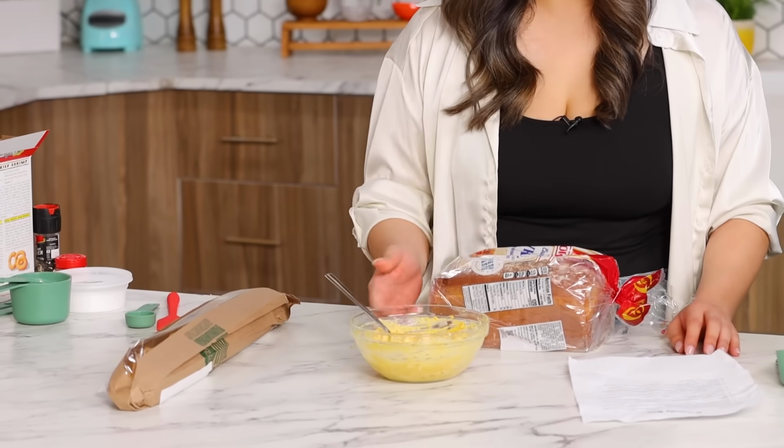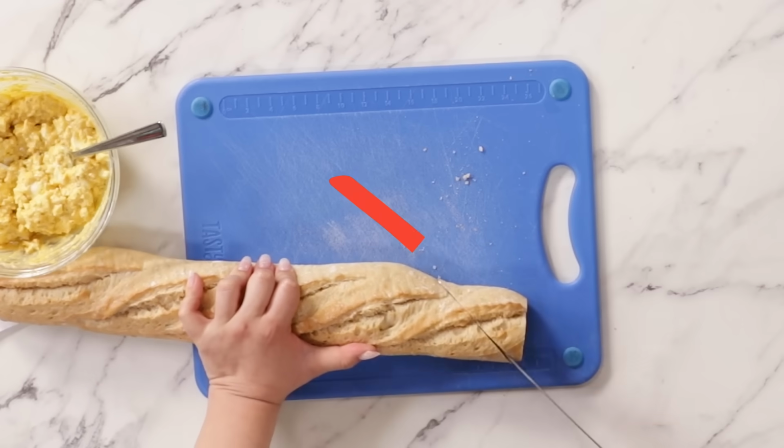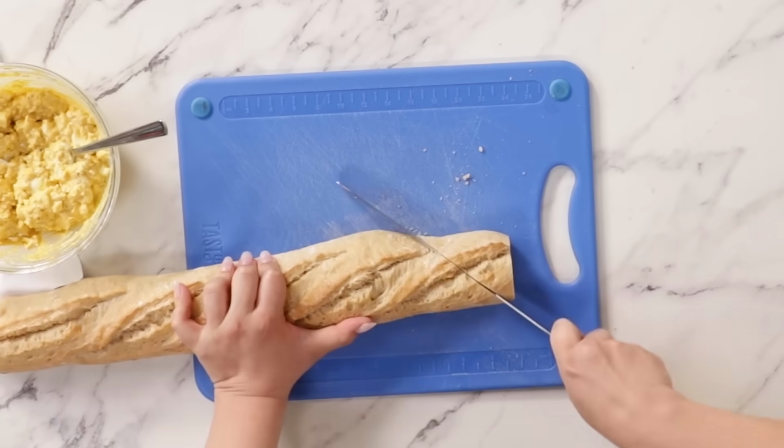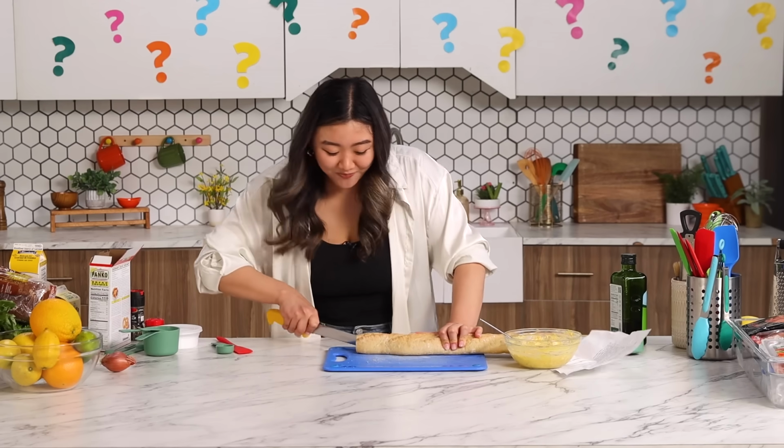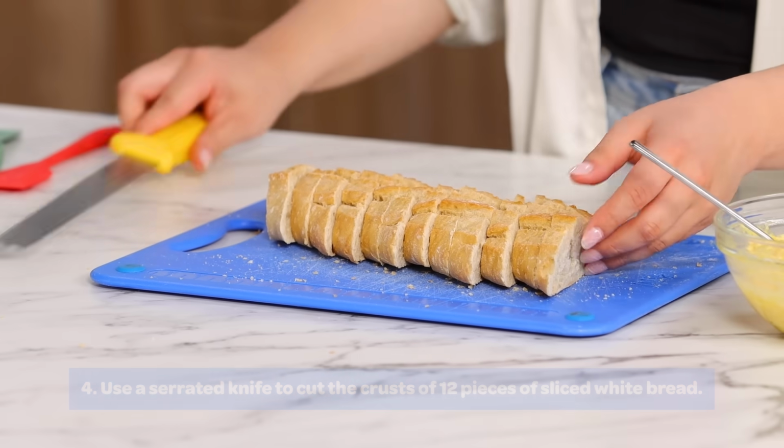There's not enough mixture for 12 pieces of bread, so I am lost in translation. All right, I am gonna cut the bread into 12 slices. I can't even grip this properly. It makes me feel like I'm doing something wrong. I'm gonna cut this into 12 slices. I'll be right back. Okay, my bread is sliced.